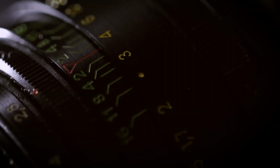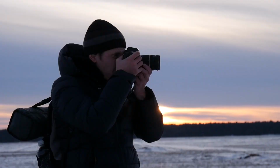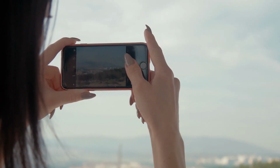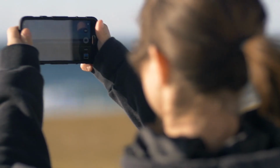Camera settings. If you're shooting landscapes, use a wide-angle lens, 16 to 35 millimeters, aperture around 8 to 11 for sharpness, and a tripod if you've got space in your camper van. Phones work great too. Modern smartphone cameras are incredible. Just remember to clean your lens because camper vans are dusty.